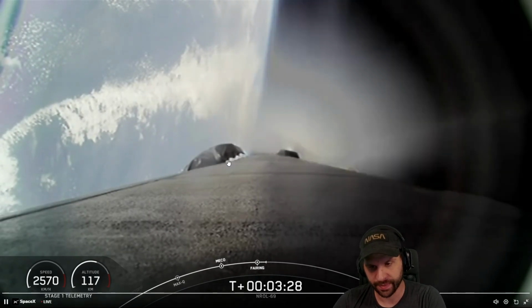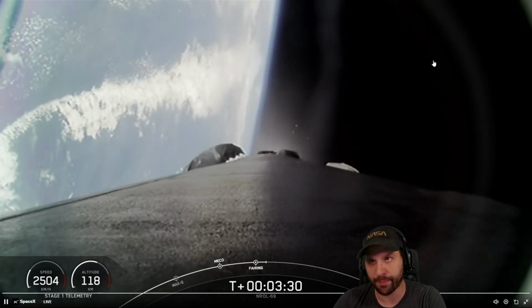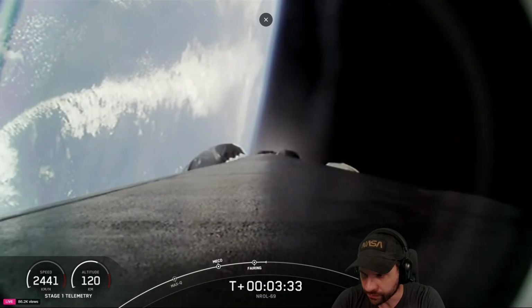Separation confirmed. Good call out there. Confirming fairing separation. Stage 1 boostback shutdown. Confirming boostback shutdown.